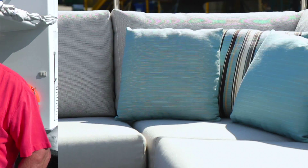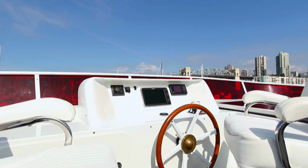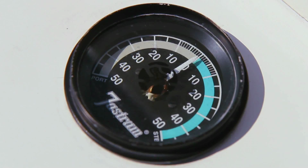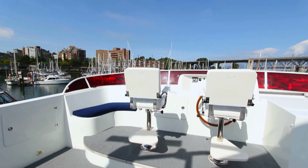Now let's talk about what you have up here. You have obviously some great seating areas. You have full ability to drive the boat from up here as well. Is that right? Yes, it is. It's part lounging area, part functional. On a nice day like today, for example, it's beautiful to be up here in the fresh air and sunshine.